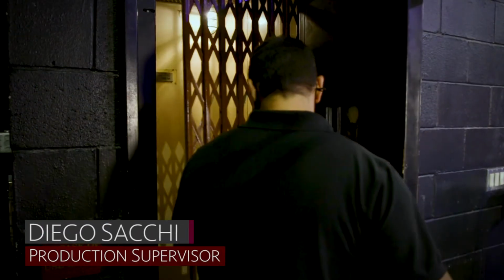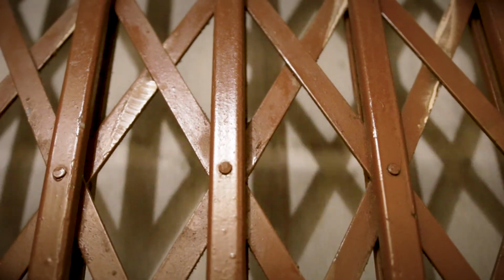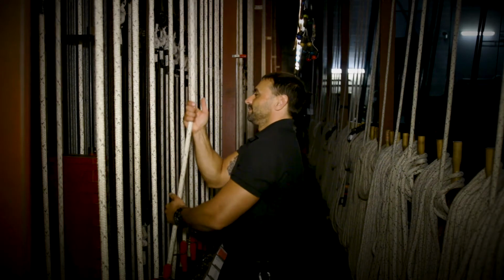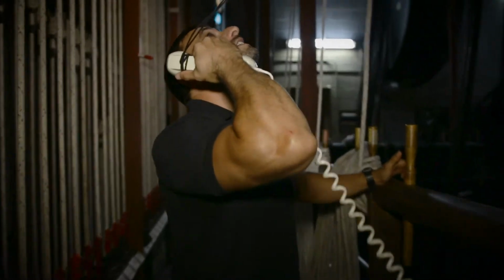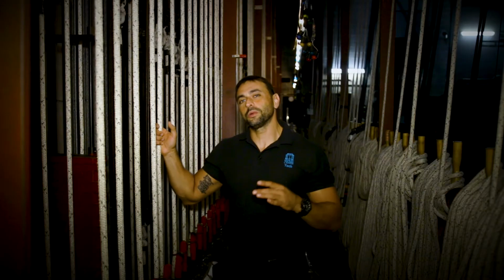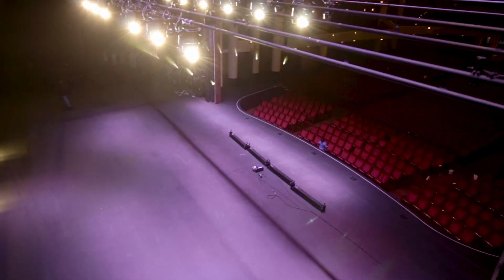Diego Sacchi, production supervisor, is going up to the fly rail on stage right, where he takes cues from the head carpenter and stage manager. Here at the Kravis Center, the fly rail is 40 feet above the stage. 40 feet, that's height. And this is where we move the scenery, legs and borders, and the lighting in and out for the performances.